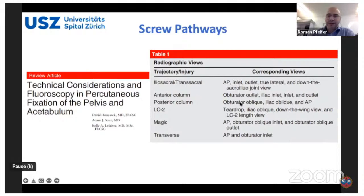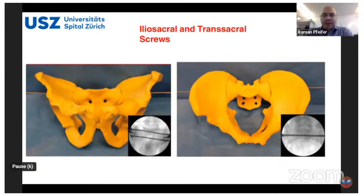and explains the steps. Initially, we are going to speak about transsacral or iliosacral fixations, and usually you need this fixation in any type of pathology in the posterior pelvic ring. In our cases these are usually osteoporotic pelvic ring fractures, but of course also SI joint ruptures in more high energy trauma patients. Usually you need these two main views, the inlet and the outlet view of the pelvis. It is very important that you do the inlet view the right way.